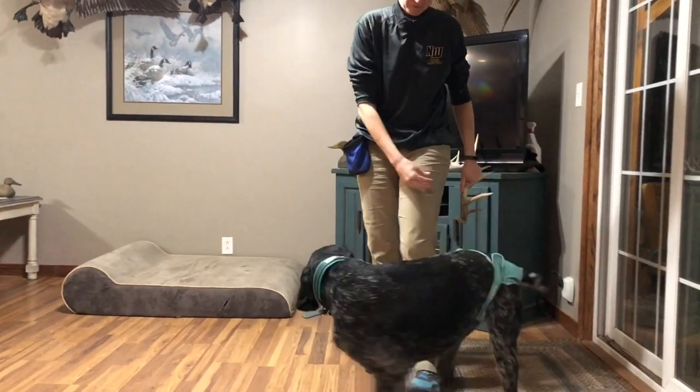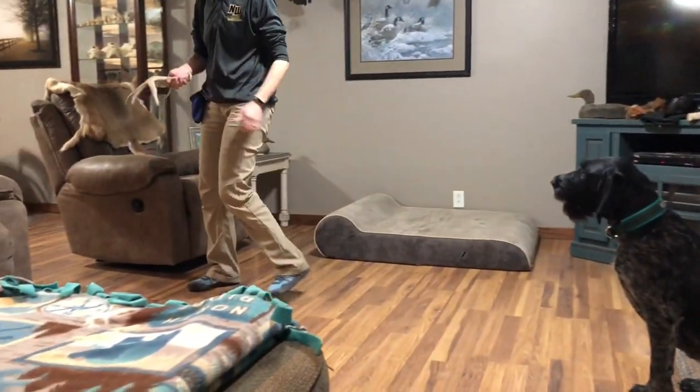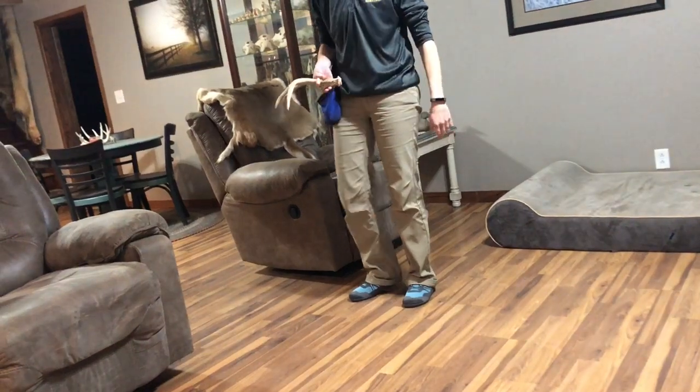Heel. Sit. So we'll extend the distance. Stay. And when I set it down, I'll try to set it down like this so that it's much easier again for her to grab it. We'll make it harder later.